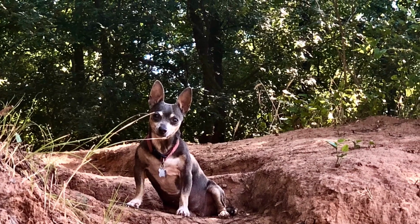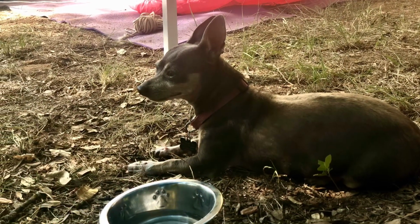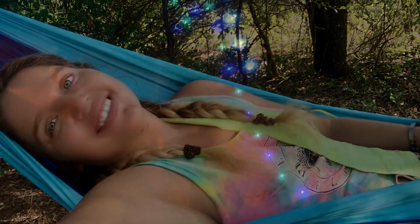Dixie was making it quite clear that she was done with this little fishing expedition, and this is about all I had caught. So we made our way back up to camp and got some water and some shade and some relaxation while we waited on Shane to finish up.